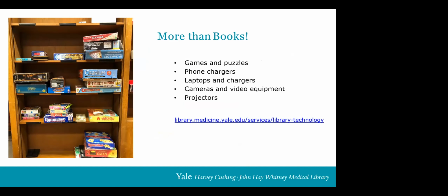So my most exciting thing: we are more than just books here at the library. We have a full game and puzzle collection that's rentable. They go out for 7 days. I'm in charge of the game collection, and I can tell you there are some really good ones down there, not just Monopoly. We also have phone chargers, laptop chargers, cameras, and video equipment.